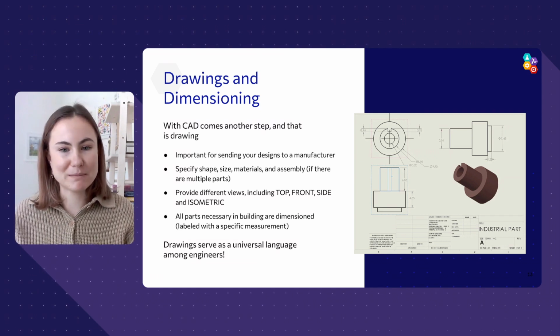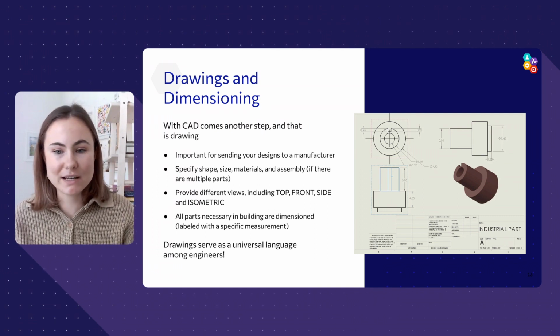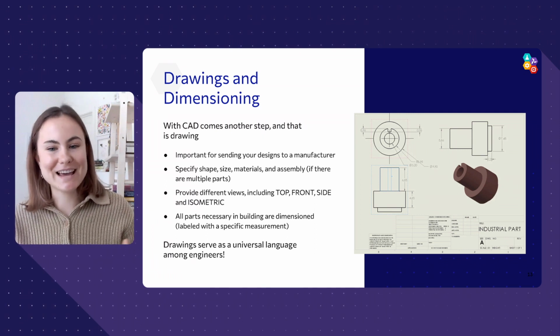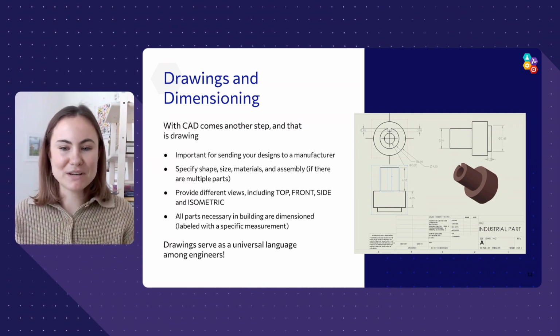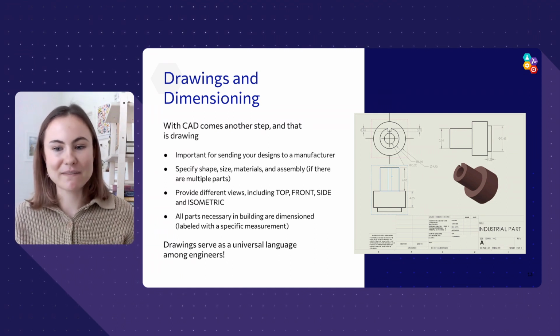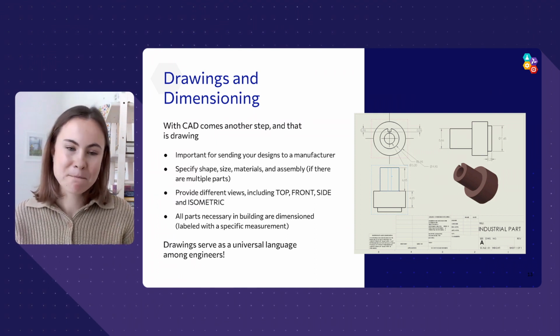You should include as many views as necessary to showcase each unique side of your design. These can include top, front, and side views. We'll get into that a little bit more in the next couple slides. And you need to document all the parts necessary in building the design and make sure that they're dimensioned and labeled with a specific measurement and units.